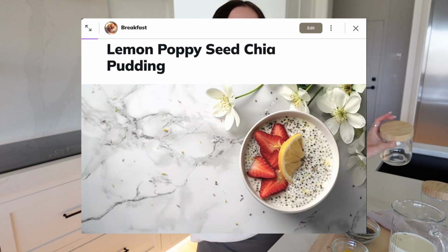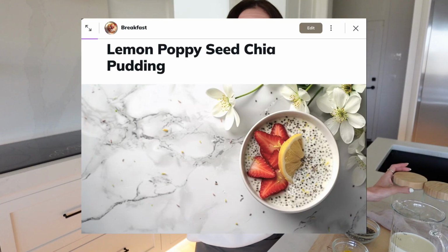And this is our beautiful lemon poppy seed chia pudding from Living Well. It's one of our new spring recipes. And honestly, it is so crisp, it is so refreshing, and so filling. When you put together these hearty chia puddings, you can also top them with an abundance of ingredients.